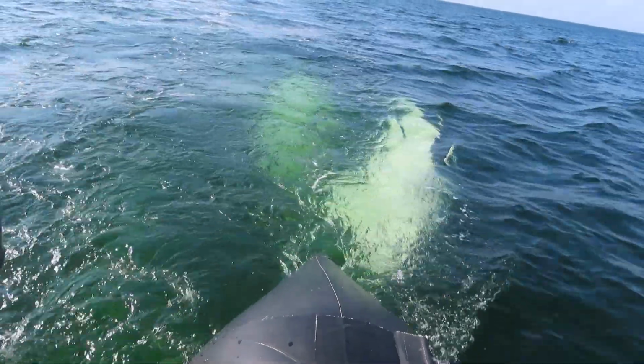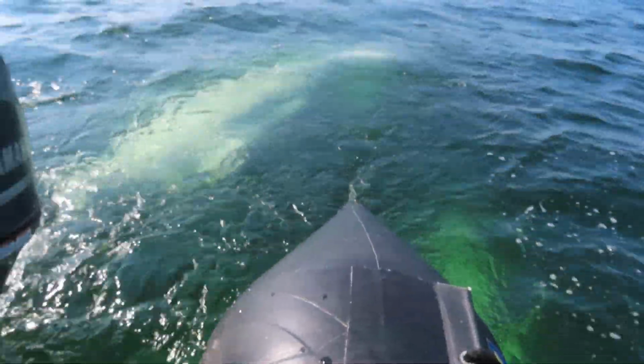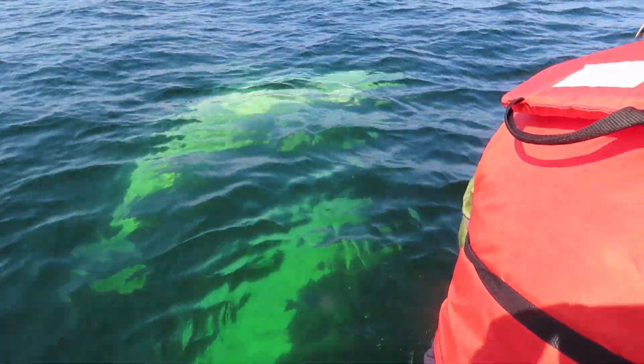We then spent more time with the beluga whales. They like to chase the boat, so we got to watch them follow us a few times. We would then stop every now and then to watch them and let them come up to the boat.